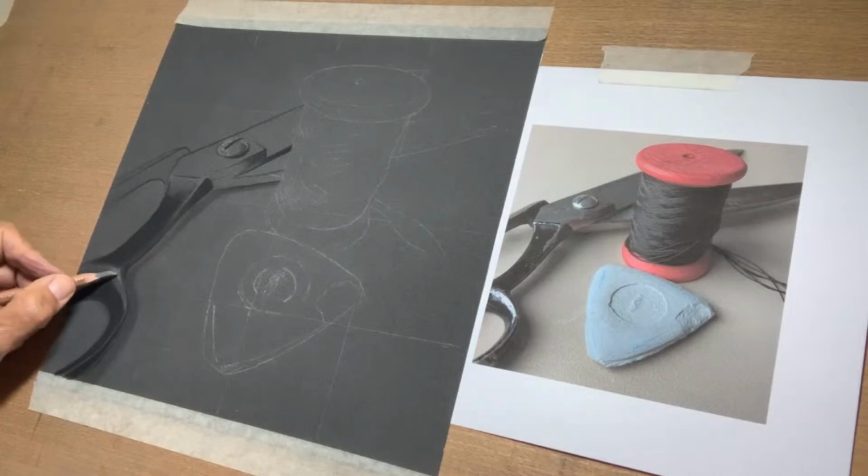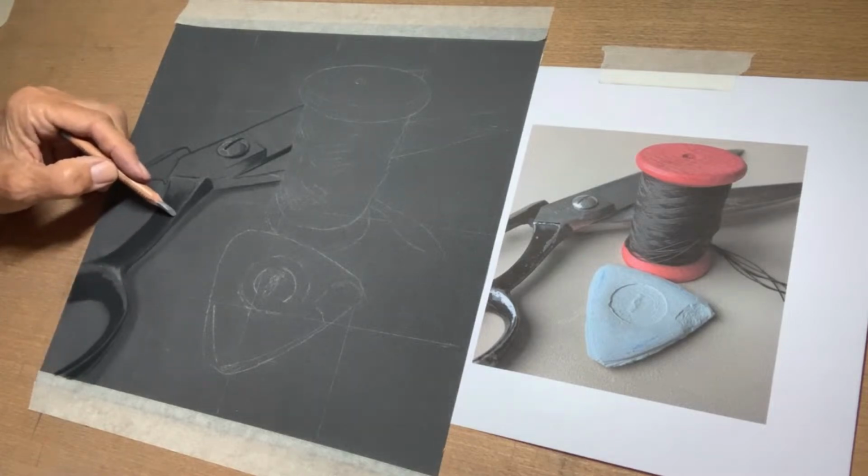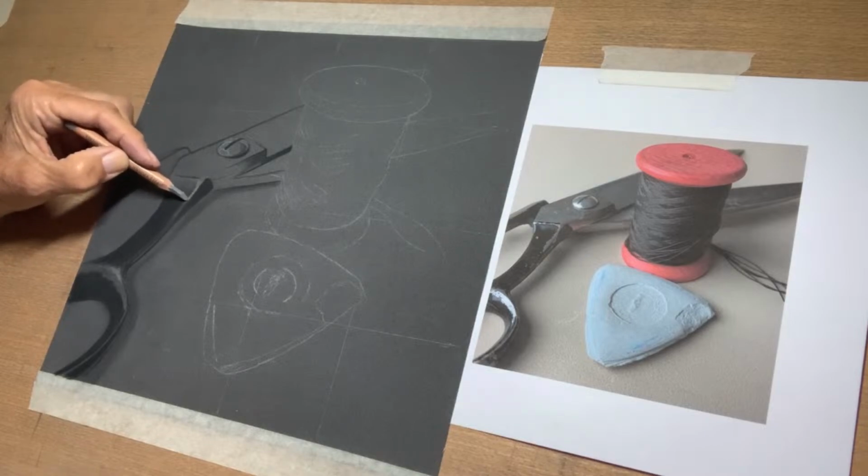Here we are. So this is a grey. Again, it's a Faber-Castell Pitt pastel pencil, and it's a good mid-tone. This will be the colour that I'll be using in the background too.